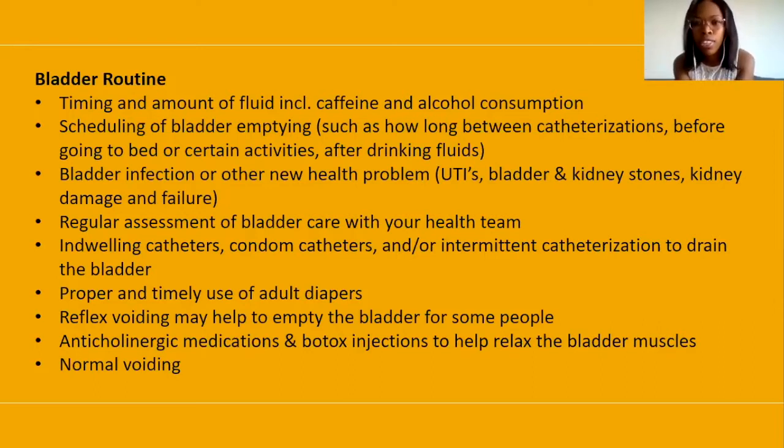So if you're using adult diapers, you need to change them frequently, probably more frequently than with catheterization. If you know you've been playing a game for 2 hours, even if it means you didn't use it, you are sweating, your skin is wet, so you need to change immediately and dry off the skin. Because otherwise you break down the integrity of the skin, and then a pressure area starts forming in that area.